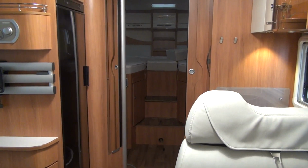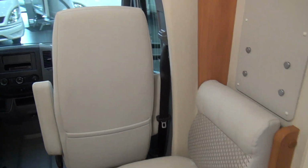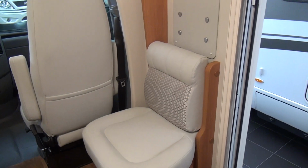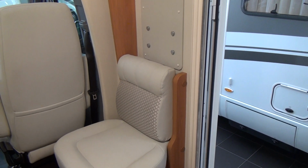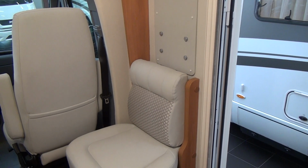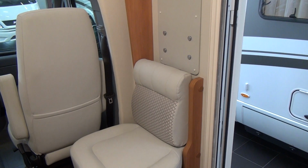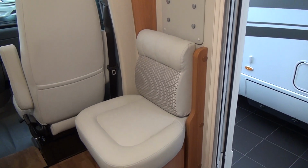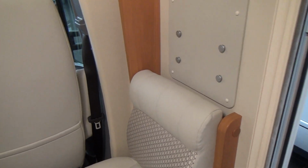So, what do you think of this vehicle? I think it's pretty nice. But the one thing I can't see the point of is that chair there. I can't see what that chair's doing there at all, and I think it's unnecessary. I think most people would probably prefer the extra space there, because there's times when a little bit extra space is good because the van doesn't seem so cluttered. But other than that, that's my only observation which is negative about this vehicle.